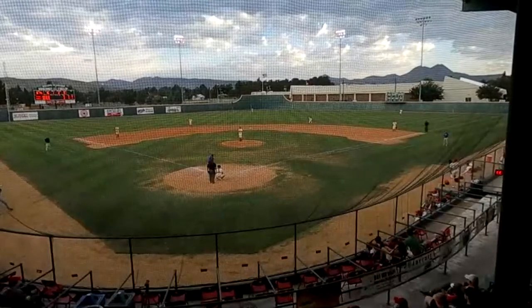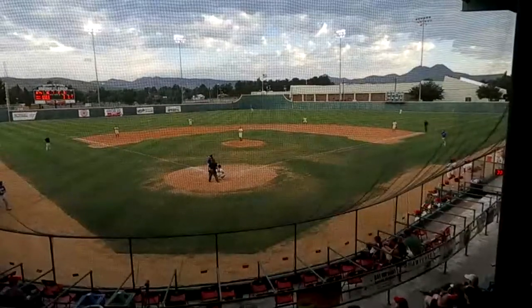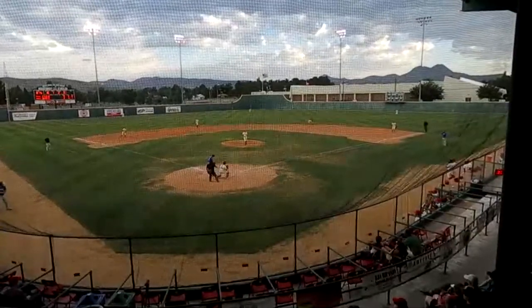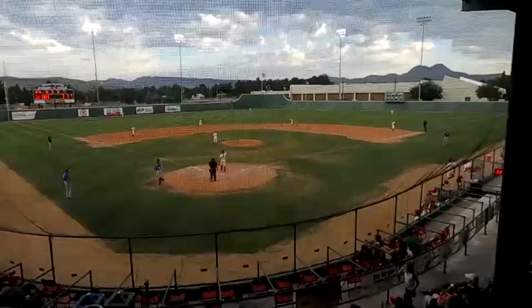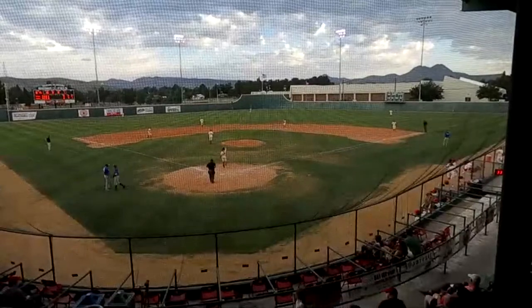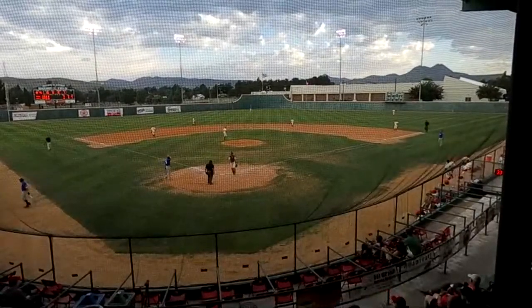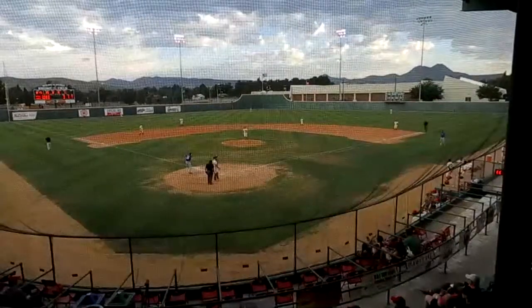Wind's picked up again, whipping the netting in front, whipping the flags hard. Here's a 1-2. Strike 3 on the outer half. So that's his 2nd strikeout of the game. That brings up Tyler Blair.